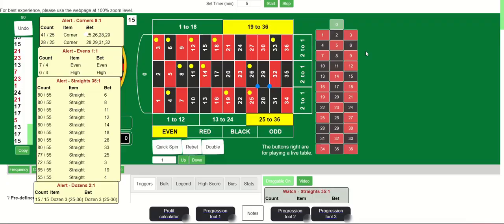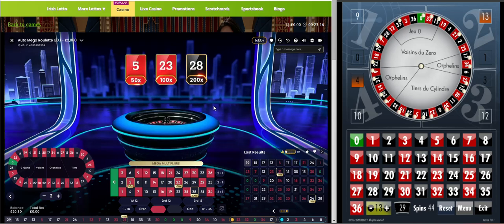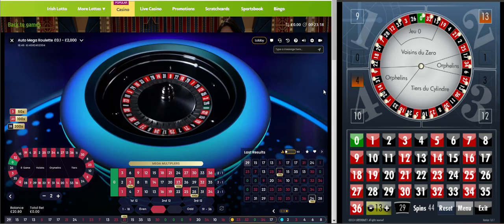Just reset it. And I was like, I'm going to play this dozen and these two corners right here. 29 wasn't a trigger number, but it was on a corner. And that corner missed for 28 spins. So with 29, we just missed a good opportunity there. We can see that red evens are missing for 8 spins, and the reds are missing for 4 spins. And right now we got nothing else going on, 29.